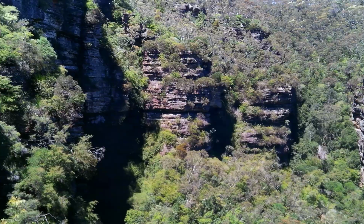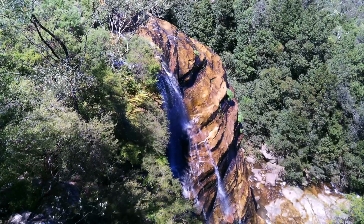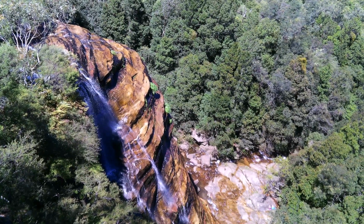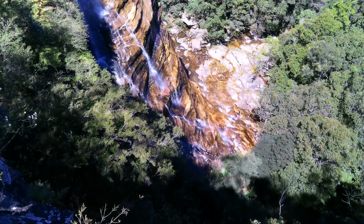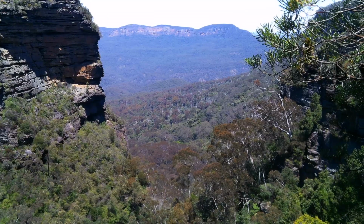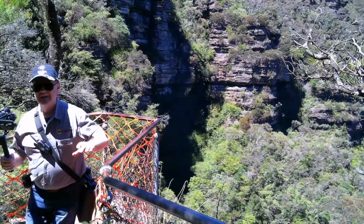Gertrude's Lookout. Woo! And a rather unusual look at the Bridal Falls. Right to the bottom. Now from there you can swing around and we can see the valley from Gertrude's Lookout. Okay, that's enough of Gertrude.